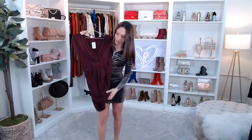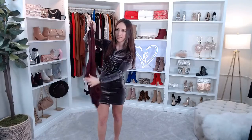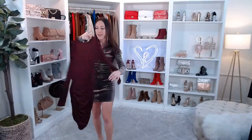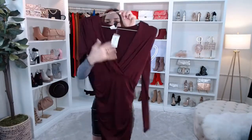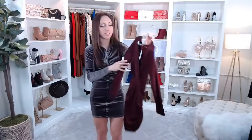It looks a little bit longer on the hanger right now, but as soon as you have this on, it really is gonna hug your curves in all the right places because it has that ruching. So it's gonna make you look really good in the back. And this is a very professional way to do a V neckline, but it definitely still is sexy.